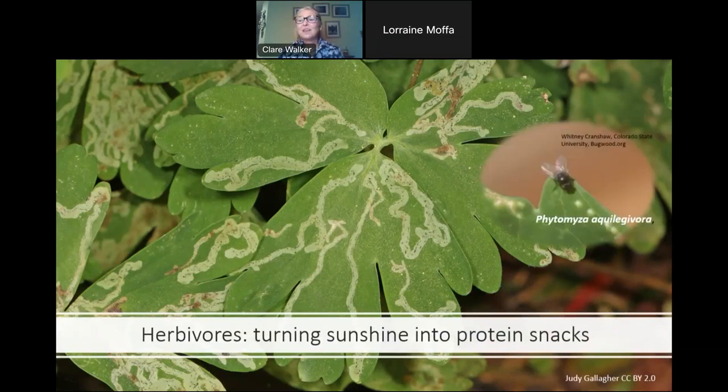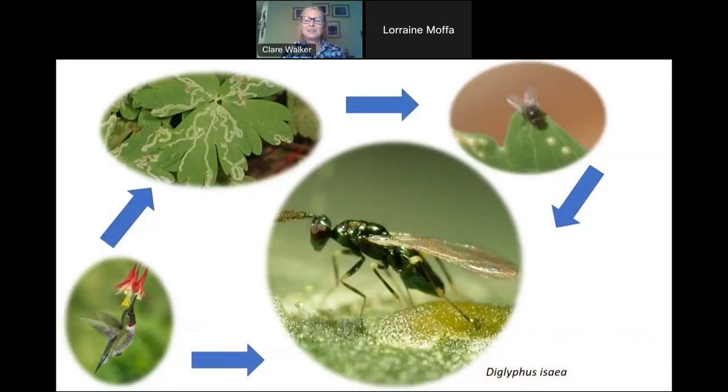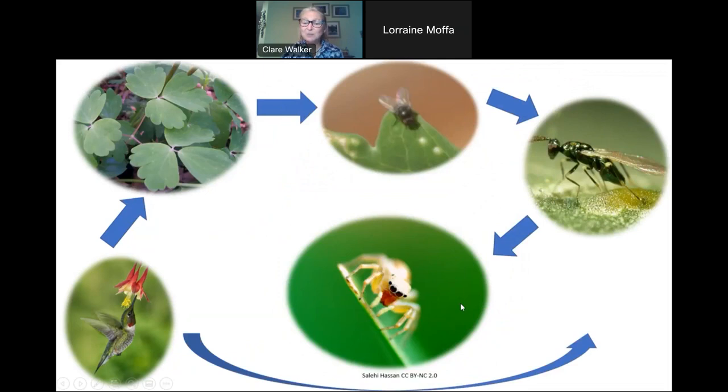Of course. So here's the little fly that's laying the eggs to be inside those leaves. This is a parasitic wasp, a teeny tiny wasp that specializes in parasitizing those leaf miners. It has a long ovipositor, so it can go through the leaf and actually put its eggs inside of that leaf miner. But if you're on a leaf looking for leaf miners, it makes you very vulnerable to little tiny jumping spiders that are going to catch you and eat you.